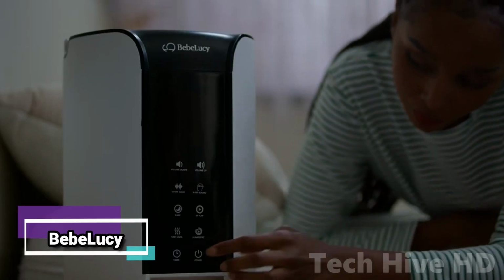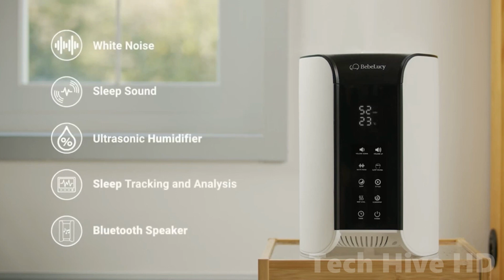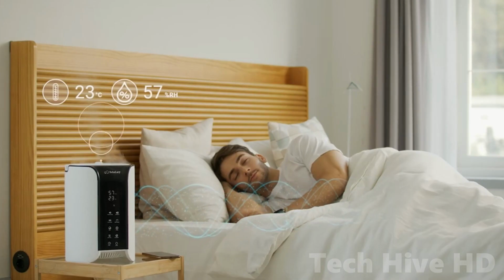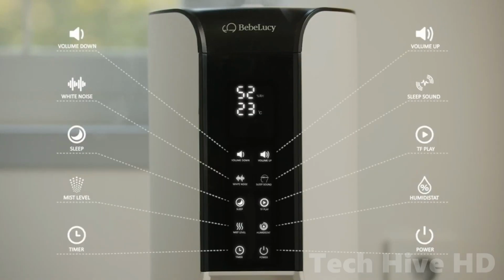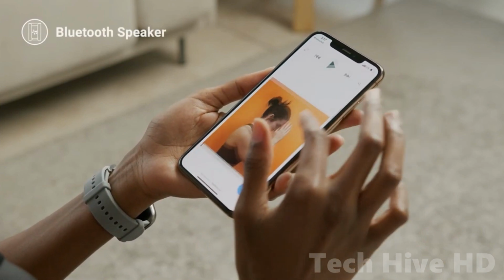Good Sleep is the solution to restless nights. This device offers white noise, controls room temperature and humidity levels, and even tracks your sleep data with the accompanying smart band. Choose from sleep-inducing white noise or simulated delta brainwaves, or play your own music via Bluetooth.